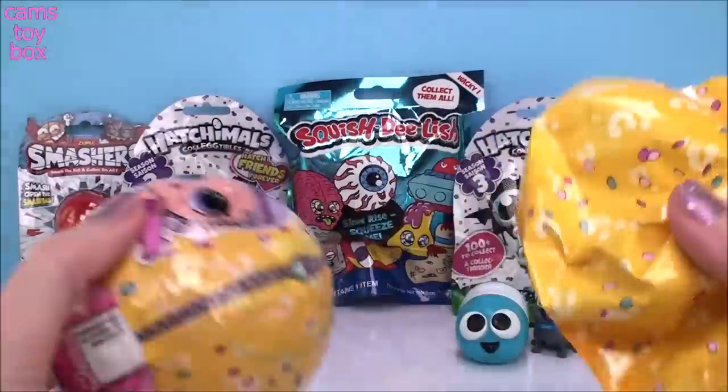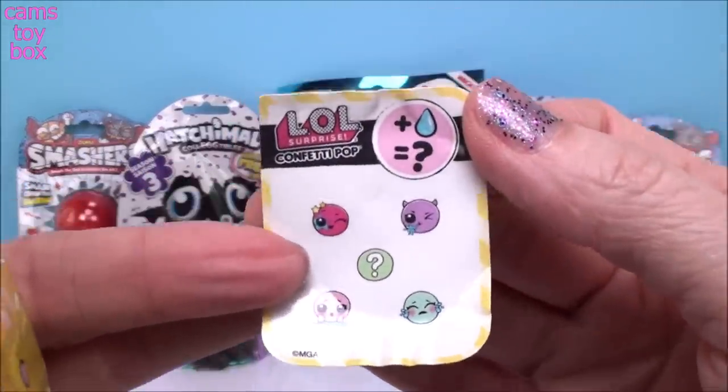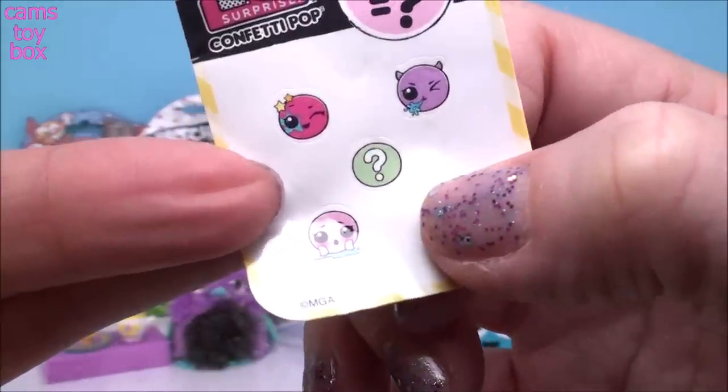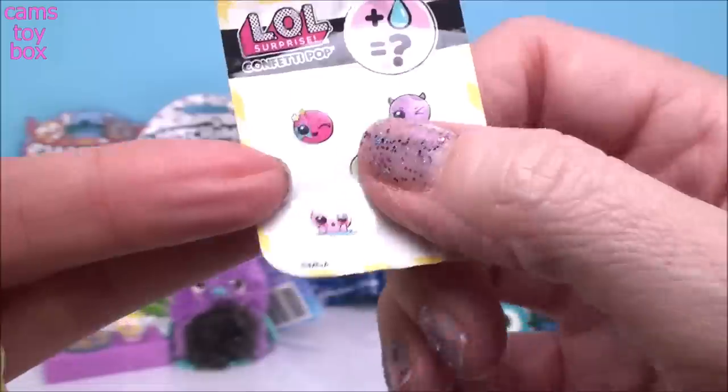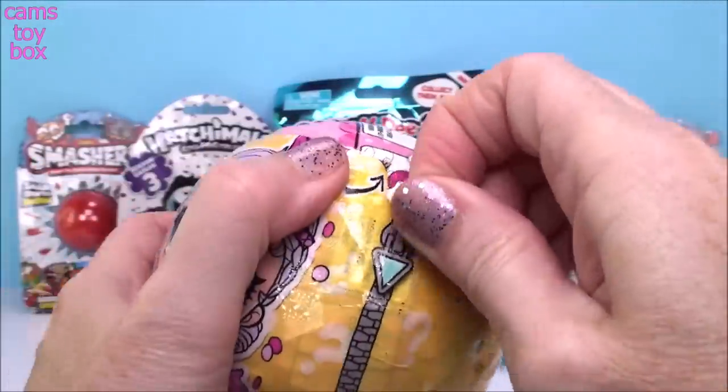And underneath somewhere is our collectible sticker. Tells us our doll's either going to change color, spit, tinkle, cry, or the mystery feature or activity, I should say, which is it shoots water out of its ears. What? So silly.